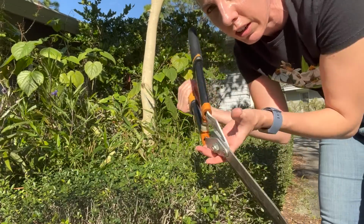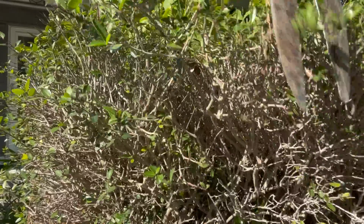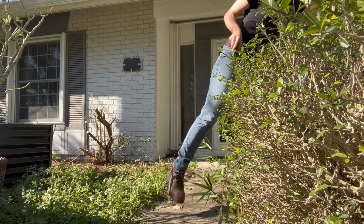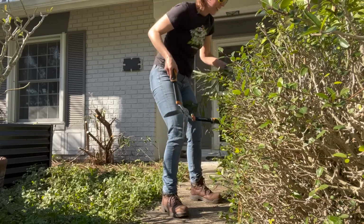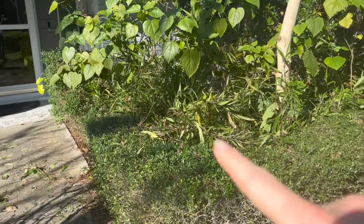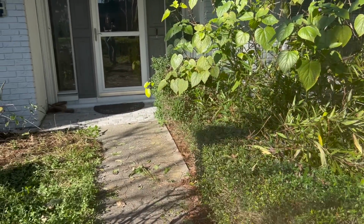Though the Fiskars hedge trimmers are doing a good job. It's just, I don't want to be out here this long. Looking way better. I know this is messy. I just threw all the clippings in there because I didn't want them to get out, but looking way better. Also, the mailman can get to the door.